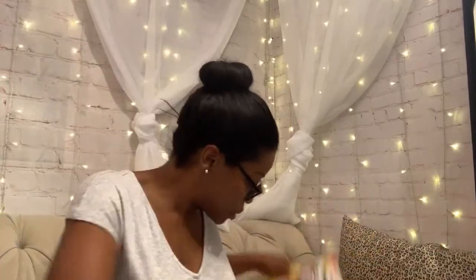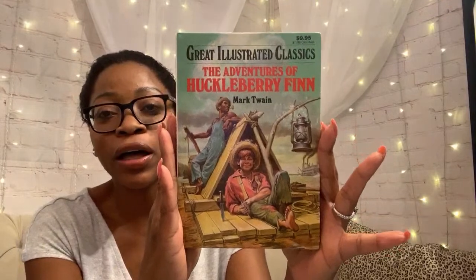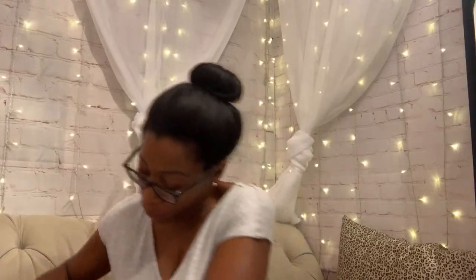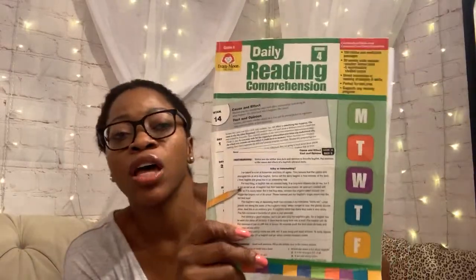And then, of course, here comes Nosy Auntie again. Wait, where's Nosy Auntie? Oh, I was sitting on it. I'm sorry. I was sitting on Huckleberry Finn. So there you go, Huckleberry Finn. So those are our adventure classics. And then to cap off the reading, Evan Moore again. So these are really easy to do, guys. You can do this as morning work.